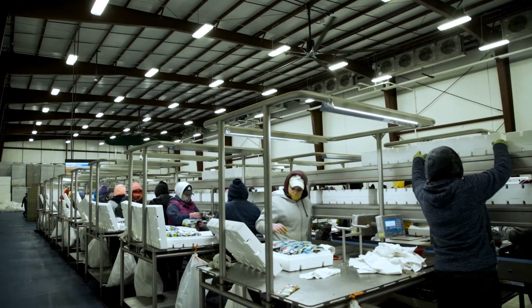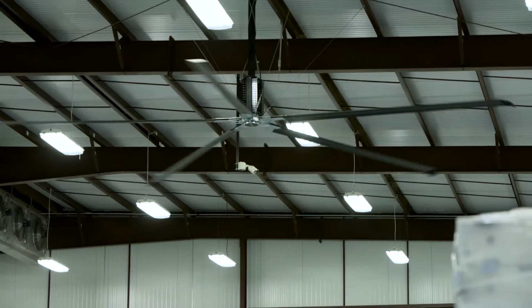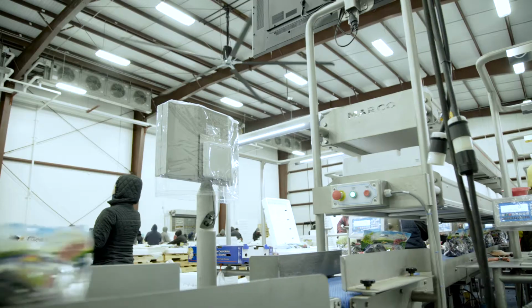It was amazing to see the fans once we had them going, how much airflow they created, whether you were underneath them, to the side. It was awesome to turn them on after installation and see what a great product they were.